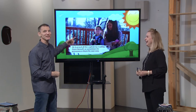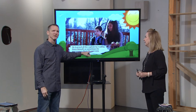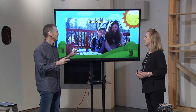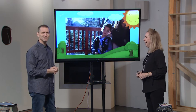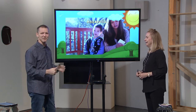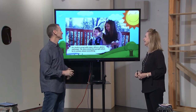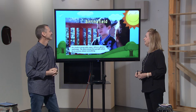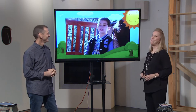We'll just keep playing this, but he just keeps going and going. You see here, he learned them by himself, so his pronunciation might be a little bit off on some of them. But he's reading. 4.5 years old. At 4.5, I was playing with a Tonka toy truck probably, and that was about it. But 4.5 years old, memorized all the states and the capitals, just really impressive. He studies geography apps and globes and atlases, which is amazing.